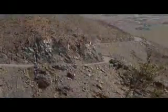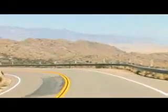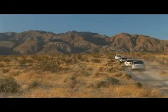So join us as we explore Anza Borrego, one of California's largest state parks. We'll be going on-road and off in each one of these vehicles on our way to determining our winner.